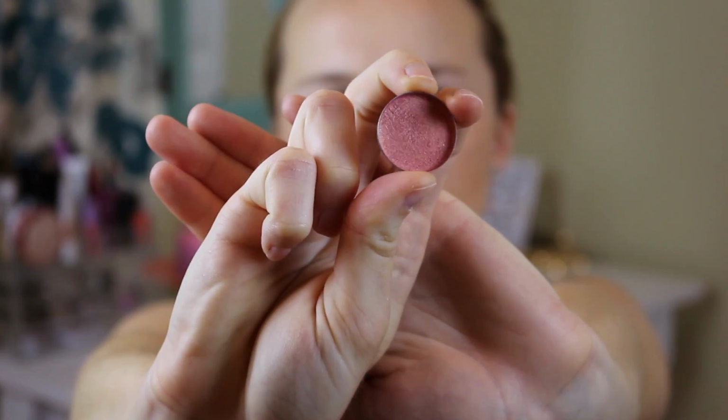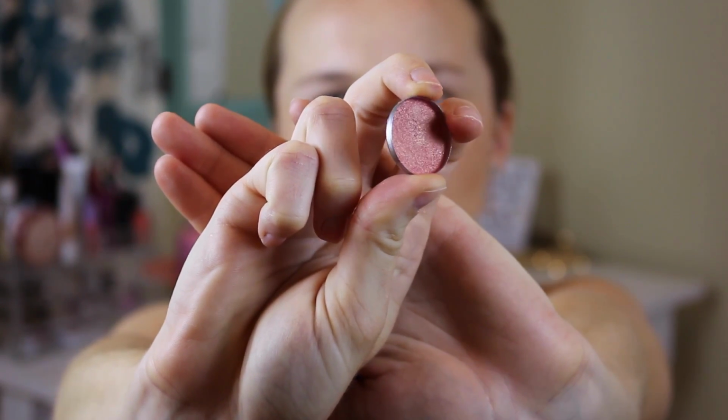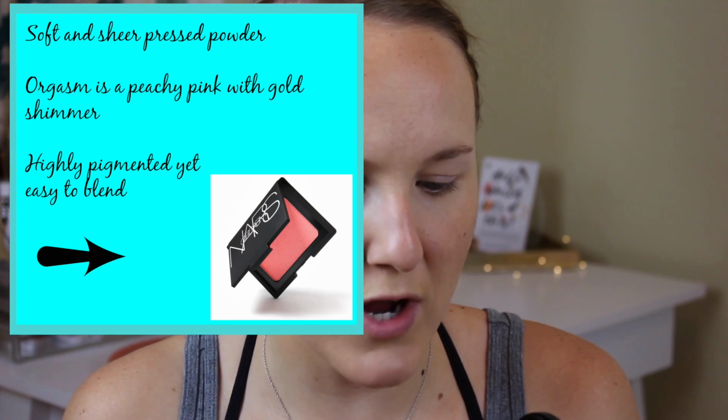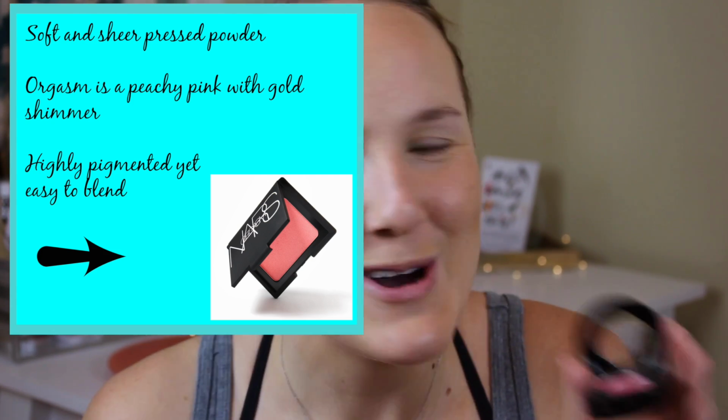It's nice. And let's go ahead and move on to the NARS Orgasm blush. Looks very pretty. I like the little gold reflective parts in it. And then I'm just gonna go in with my e.l.f. angled blush brush and put some bronzer. I'm all into the bronzer still. Put some blush on my little cheeks. So I'm just gonna, oh my God, that's a lot.